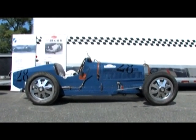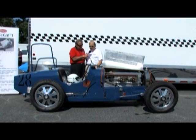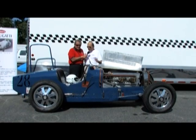Now, is the color what it was or no? Well, as best we can tell, there's a real dispute on the blue of the Bugattis. There's a light racing blue, and then there's this darker blue.